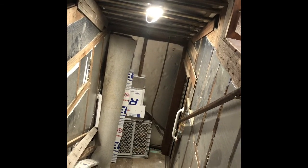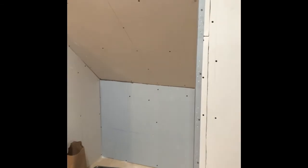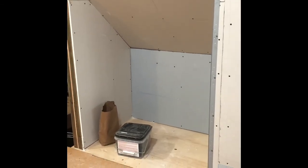And the last light that I have in so far is one of the two that will go over the stairs. They're controlled by three-way switches at the top and at the bottom. This is the pantry. It'll have slide-out shelves to make it easier to get into the back of that space.